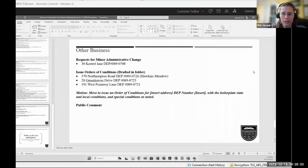Yeah, sorry, ready to pull it up. Bouncing back and forth between screens. Bear with me. No problem. There we go. So we'll just start with 370 Northampton Road. This is just a general motion, so you could just insert the address and the DEP file number for each of those, but we'll just start with 370 Northampton Road.